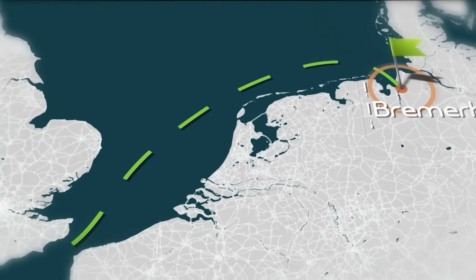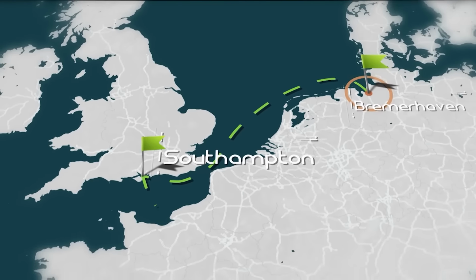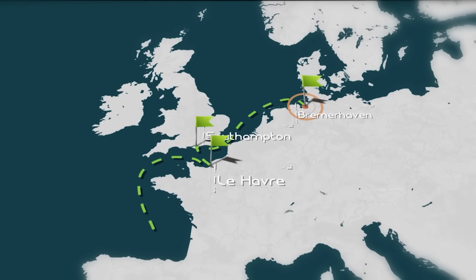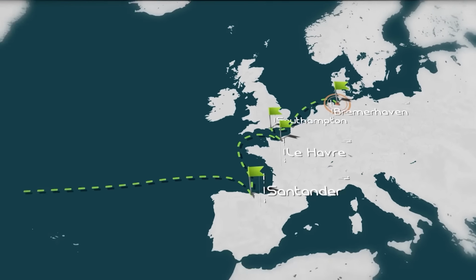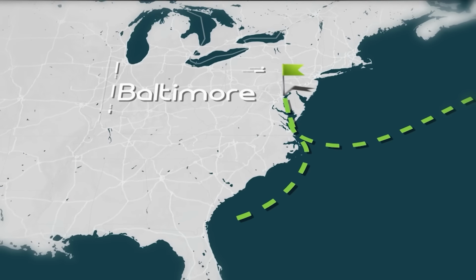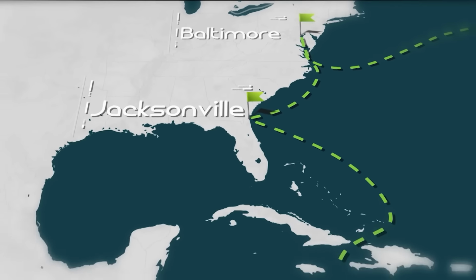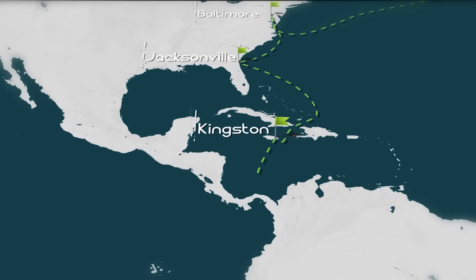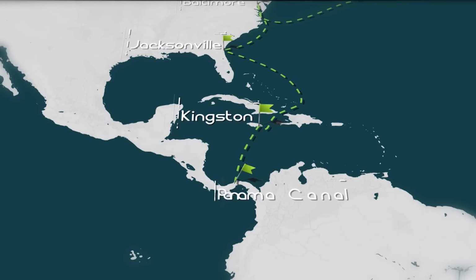Loading and unloading continues at the next stops in Europe: England, France, and Spain. The ship then travels all the way across the Atlantic and to the east coast of the United States, via Jamaica, and to the Caribbean Sea. A real tight spot awaits the mega transport there: the Panama Canal.